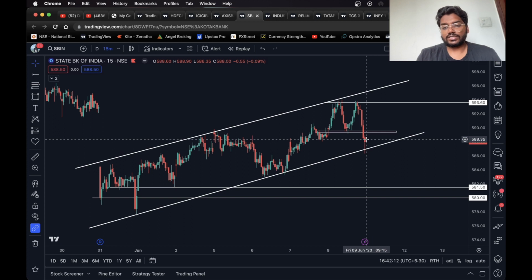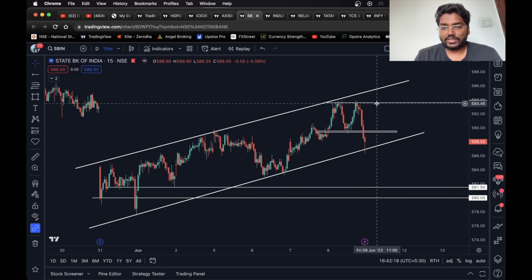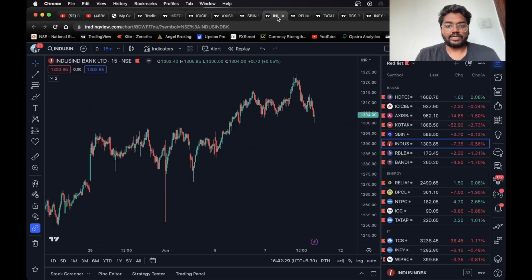And for long, just in case it opens up, because it has given a lower price reaction from the trend line, if it opens above, a long entry can be taken and this can be considered as a first target, and the resistance of the trend line can be considered as your final target. Okay, this is it for State Bank of India.